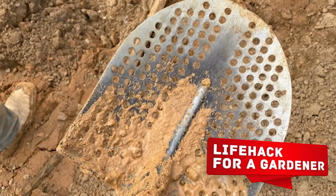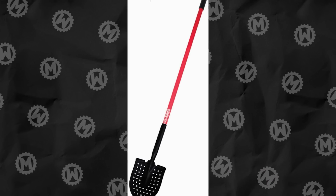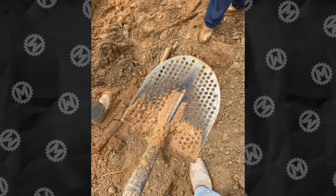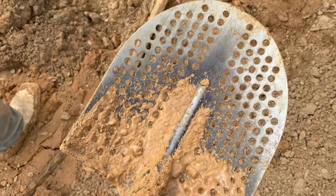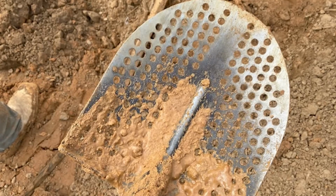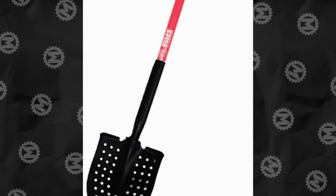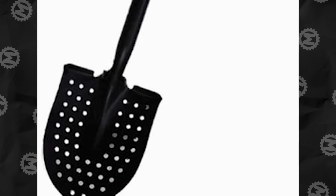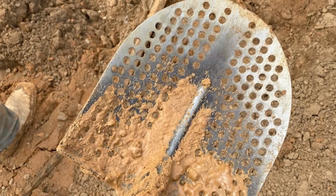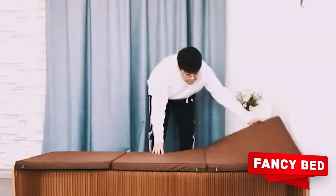Lifehack for a gardener. Well, there must be some kind of mistake here. What could be more ridiculous than a shovel with holes? Why would anyone need this? Well, believe us, it all depends on the situation. If you try to use this shovel on clay soil, you'll understand that it's many times better than a usual one. The holes prevent the soil from sticking to the shovel blade, which is why it helps you work way faster. What a paradox.